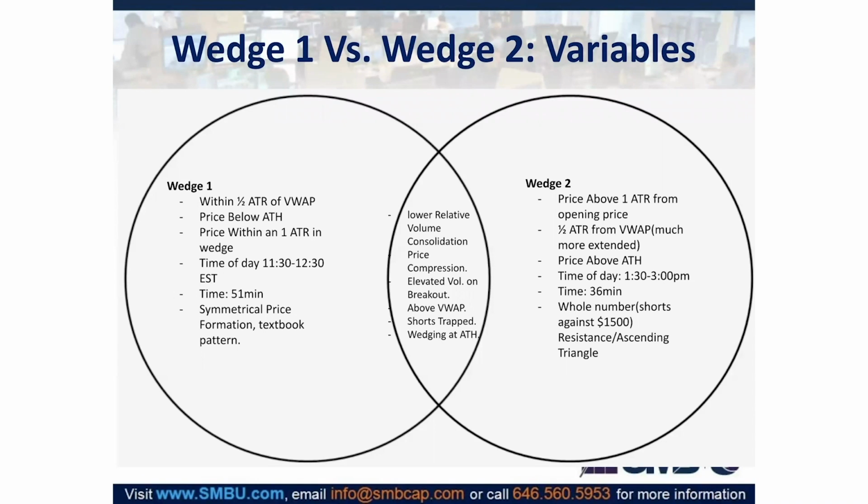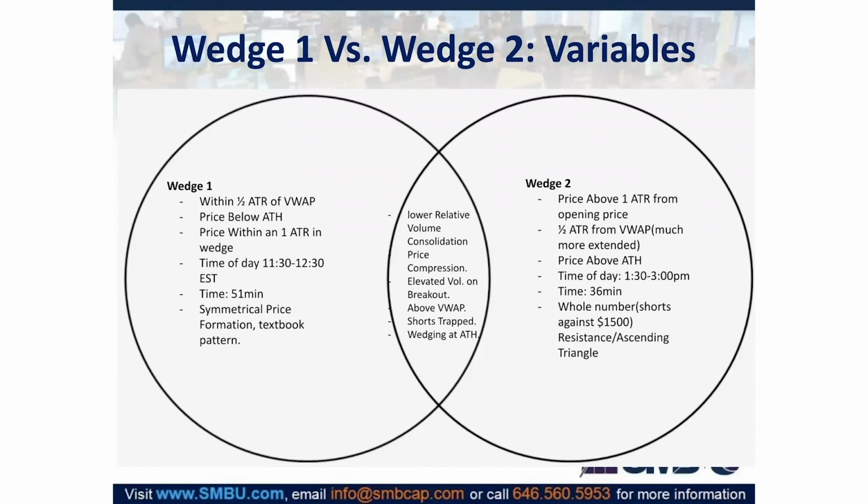And then Colman's wedge 2. I thought that was interesting, the time of day. I think that definitely plays a role in this setup. Even though Tesla was extended pretty high from VWAP, because of the time of day, I believe it had that extra push to close high a day. Another factor is that we got that consolidation for 36 minutes.